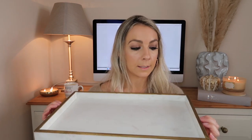I have got one already, and have been looking for one that's very similar, and this is the one that I managed to find. They always have a really good selection of trays usually in their store, and again, they're really affordable, ranging from £7.99 up to, like I said, this one was £25.99, but it does feel like it's solid marble. So I grabbed that one to pop some nice candles in for this time of year.